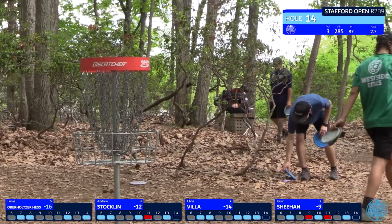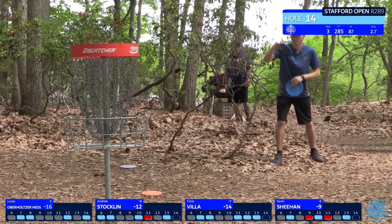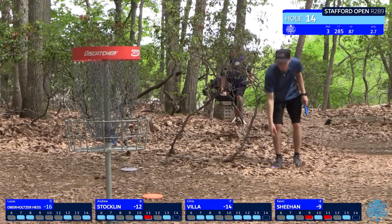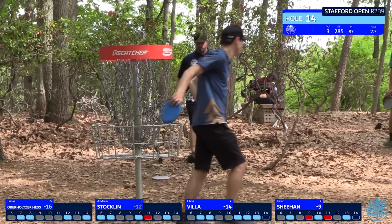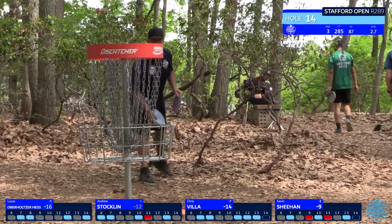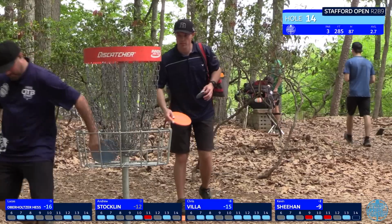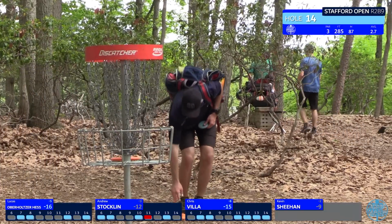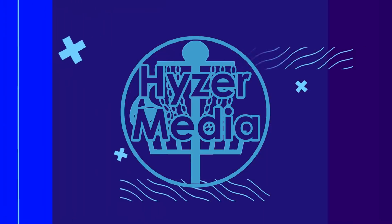Nice birdie there for Lucas. Good birdie for Lucas. Villa's going to tap in his 4th birdie in a row. And that gets Chris to 8 under on the round, which is a pretty hot pace to be keeping.